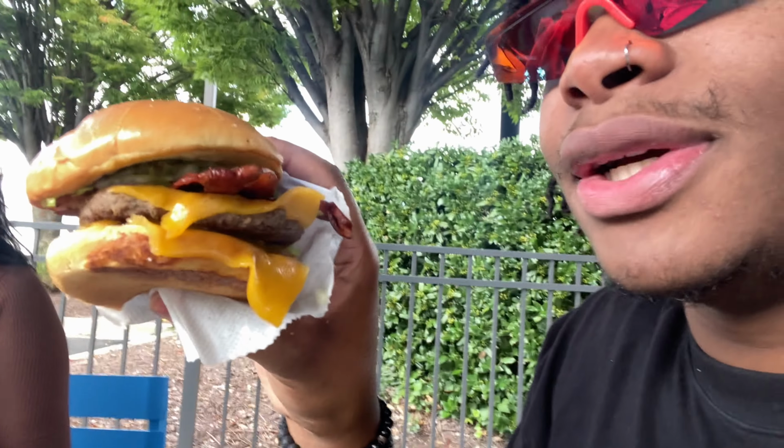Alright, let's try the burger. It's a double cheeseburger, I guess. There's two patties up there. Just try and lay the top a little bit flatter and then pour it thick. The burger is good. I'm already halfway done. Dang, I didn't see that. It's pretty good.